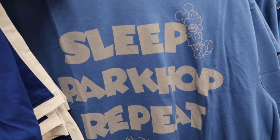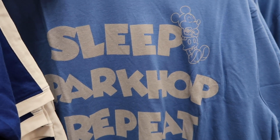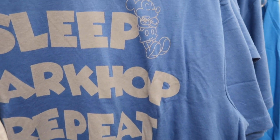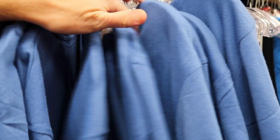I remember seeing this shirt over in the boys section and maybe even over in the girls section, but they have it in the men's now. Sleep, Park Hop, Repeat, which is kind of cool. It says Walt Disney World on the bottom. You got Mickey up at the top corner there too. And these are $12.99, originally $26.99. Looks like they mostly have mediums. And I think just mediums actually.